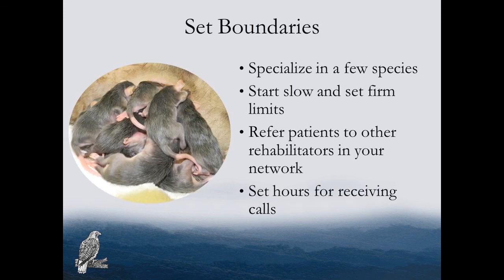Set and maintain clear boundaries for yourself. I cannot stress this enough. Wildlife rehabilitation becomes overwhelming and highly stressful quickly and easily. Specialize in a few specific species, referring calls outside those species to other local rehabilitators. Know your capacity and stick to a firm cap. The network you have built can help you if you're overwhelmed by patients and calls. Consider a designated phone line or set hours for taking calls to prevent yourself from being woken up all throughout the night or never have the ability to step away from your rehabilitation world.